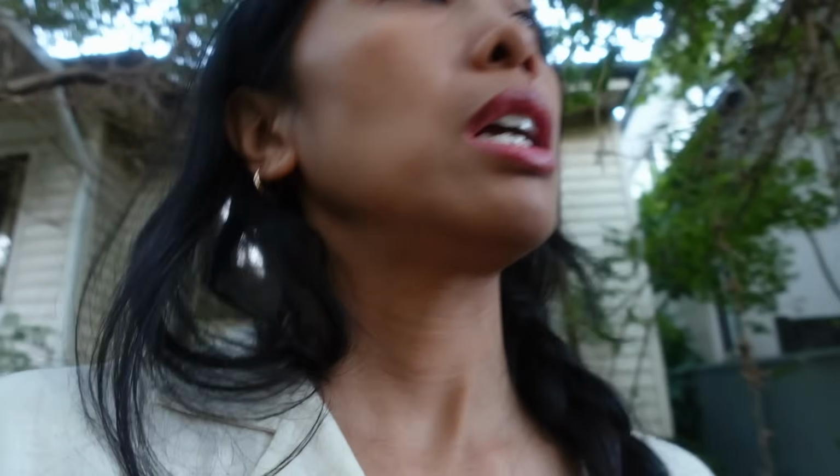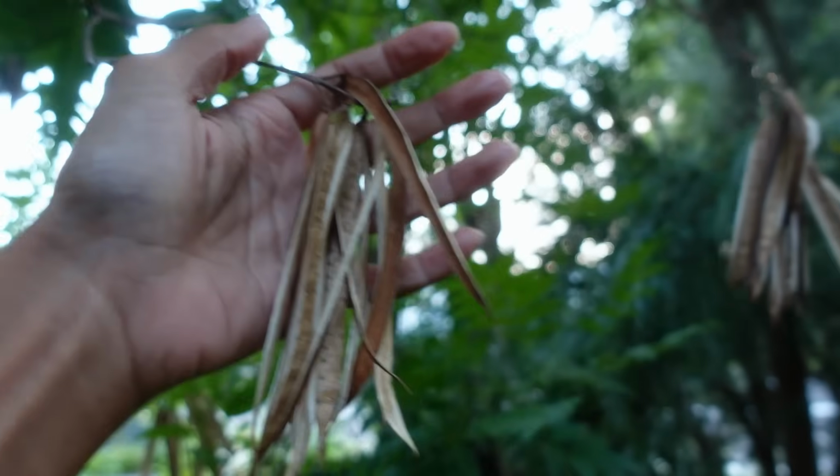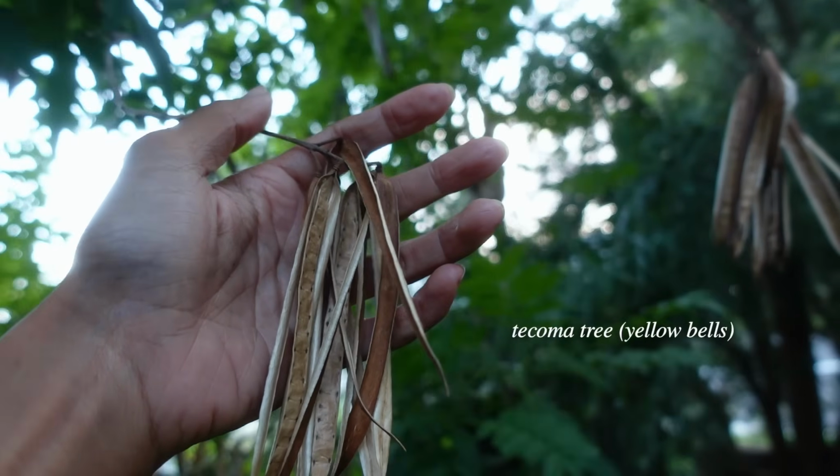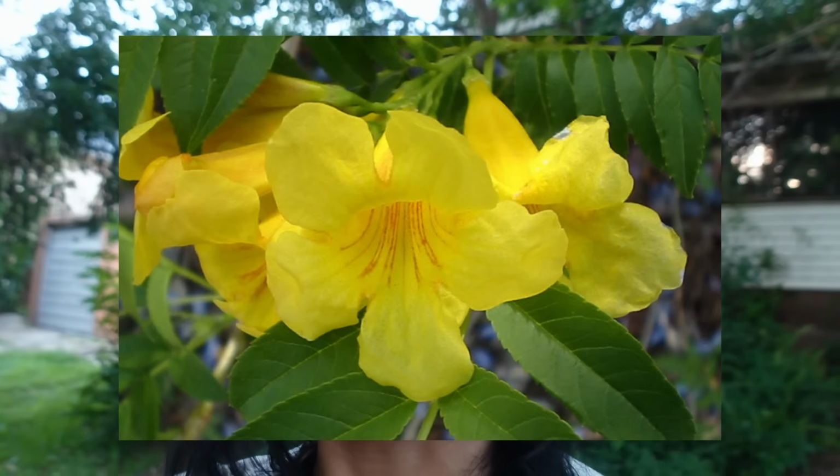The other tree that we have that's invasive, someone was asking me about this in the comments, is this tree here. It has these pods. This one is called a Tecoma, otherwise known as yellow bells. It produces a beautiful yellow flower. I think we've got one flowering out in the backyard.